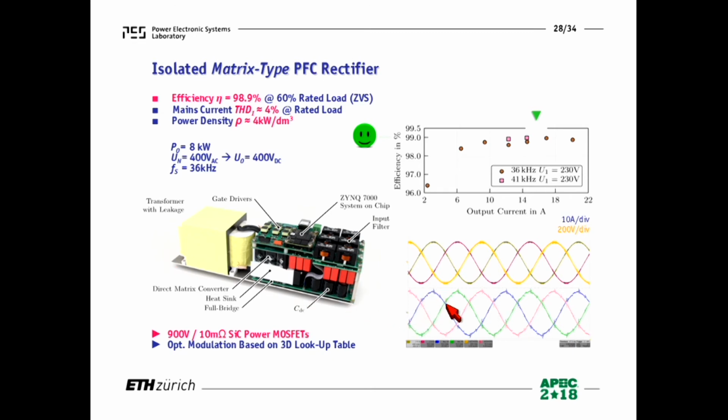And here you can see the input current, which has a little bit of ringing superimposed, but still it's a very nice current quality. And what you can see here, and this is really from first measurements of Lukas Schrittwieser, who did the PhD thesis on this topic, is that we are really here scratching the 99% limit.